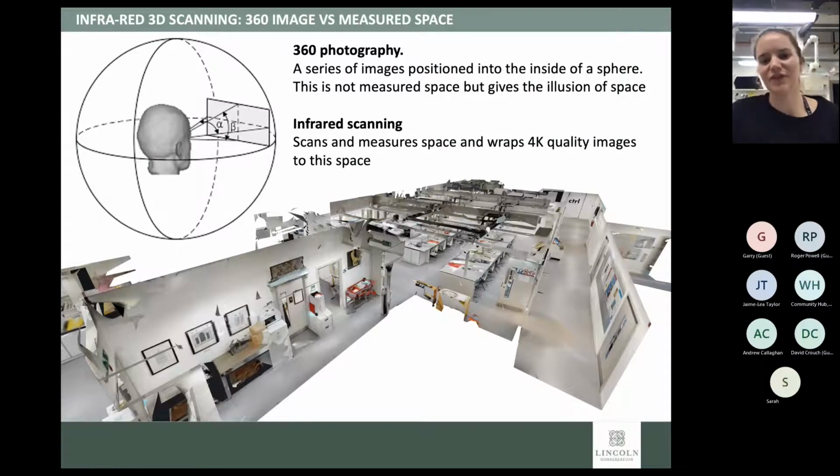So how is this different from just, say, doing a 360 photo, where you can look at a photo and move it around and have a look there? Well, the difference between the virtual immersive environments and just a 360 photo is the fact that it's measured space. So it actually creates a model that has accurate space.